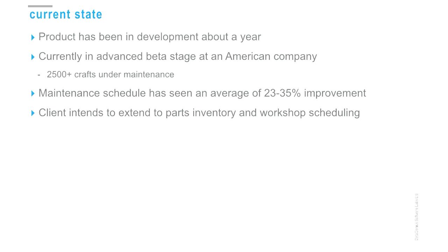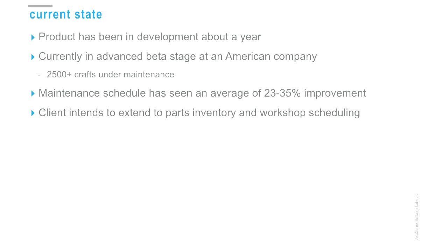So as I said earlier, this product has been in development about a year. The client has 2,500 crafts, and has seen an average of 23 to 35% improvement in their basic scheduling. There is a financial impact of almost a few million dollars on a monthly basis with wrong scheduling of a craft, because it has to be either grounded or these schedules have to be canceled. 25 to 30% improvement is a significant improvement for our client. They are pretty happy about it, and we are continuing with phase two of this product.